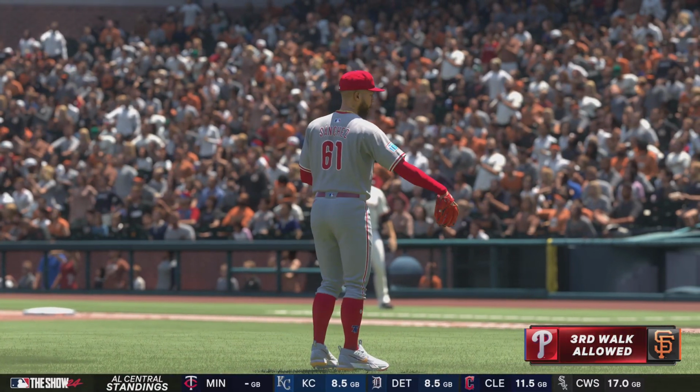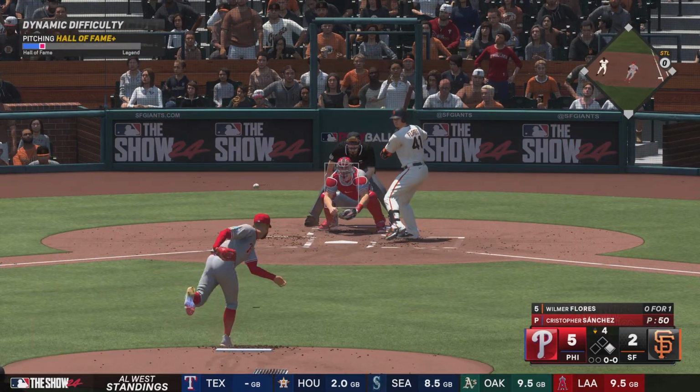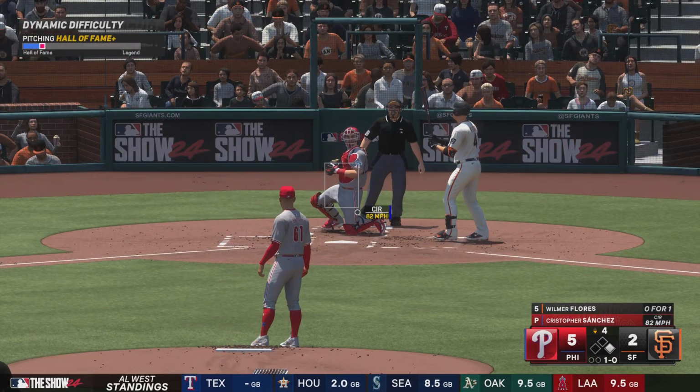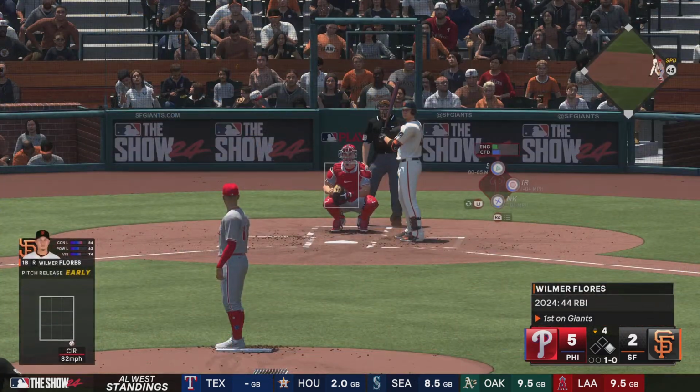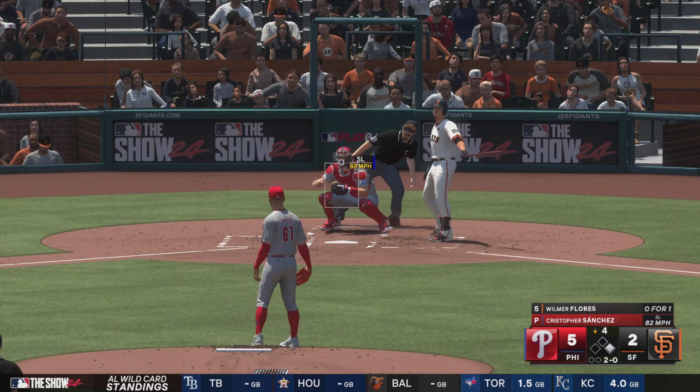Oh, do you think you could draw a walk in the bigs if we gave you enough at bats? Oh, that's a good question. I think that if they gave the pitcher a false scouting report on me, yes, I think I could draw a walk.